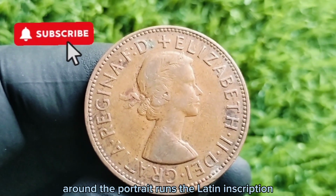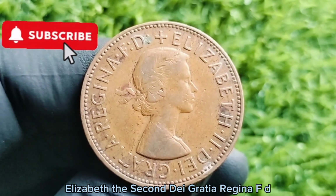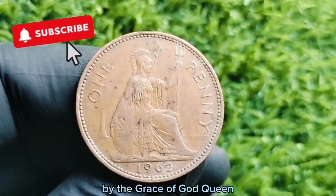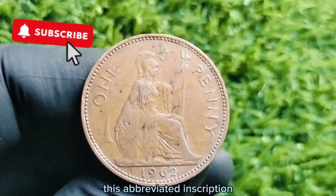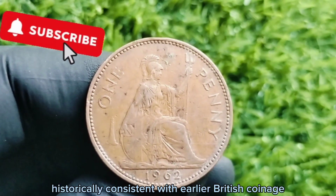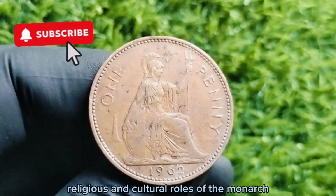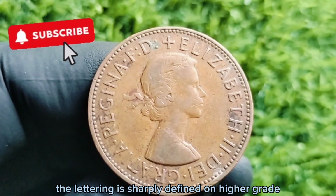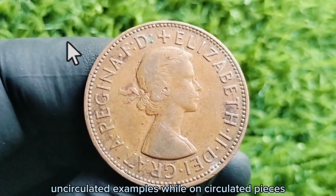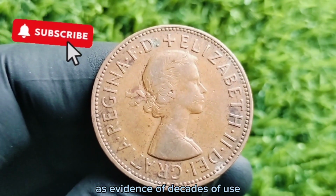Around the portrait runs the Latin inscription, "Elizabeth II Dei Gratia Regina FD," translated as "Elizabeth II, by the grace of God, Queen, Defender of the Faith." This abbreviated inscription, historically consistent with earlier British coinage, conveys the constitutional, religious, and cultural roles of the monarch. The lettering is sharply defined on higher grade, uncirculated examples, while on circulated pieces it often shows areas of smoothness or flattening as evidence of decades of use.